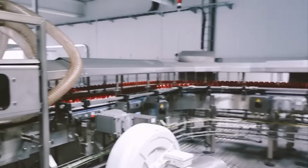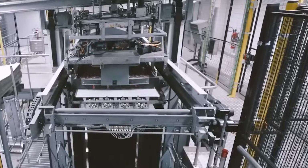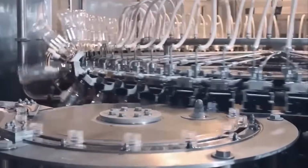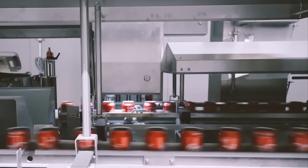Another crucial quality control measure is the carbonation and pressure test. Since Cherry Coca-Cola's signature fizz is one of its defining characteristics, it is essential to ensure that each bottle and can contains the correct amount of dissolved CO2. To verify this, a random selection of containers is taken off the production line and placed into a specialized testing chamber where their internal pressure is measured.